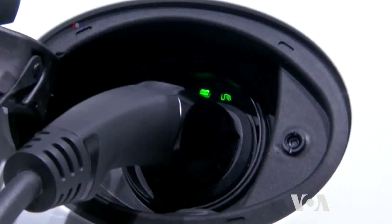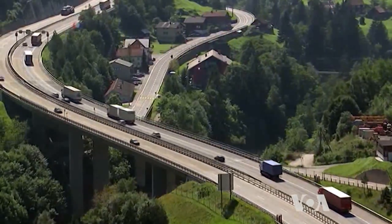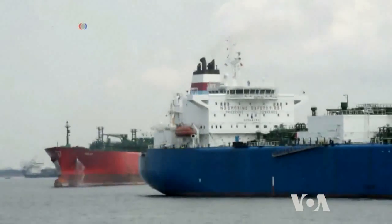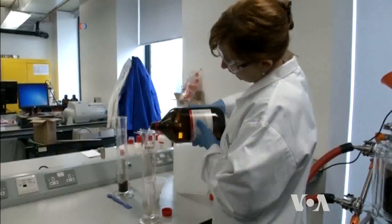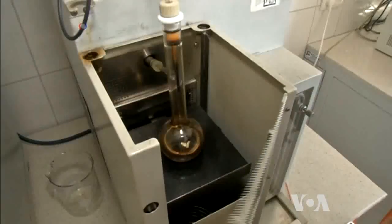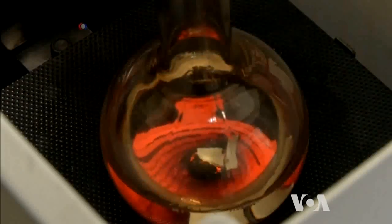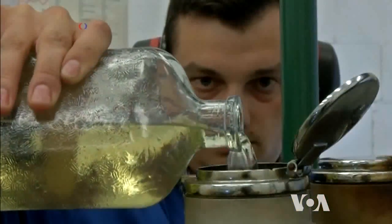Even though electric-powered cars are gaining in popularity, experts say diesel engines in trucks, locomotives and ships will be used for the foreseeable future, so producing coffee-based diesel would make sense. Even better, Polish scientists say they have found a simpler way to turn mountains of plastic waste into biodiesel.